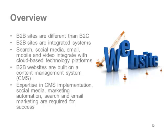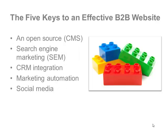Pulling it all together, you need expertise in content management system implementation. You need expertise in social media, marketing automation, search, email, search engine marketing. All of these things are required to pull together a B2B website today. And often companies have an entire team that is responsible for pulling it all together.